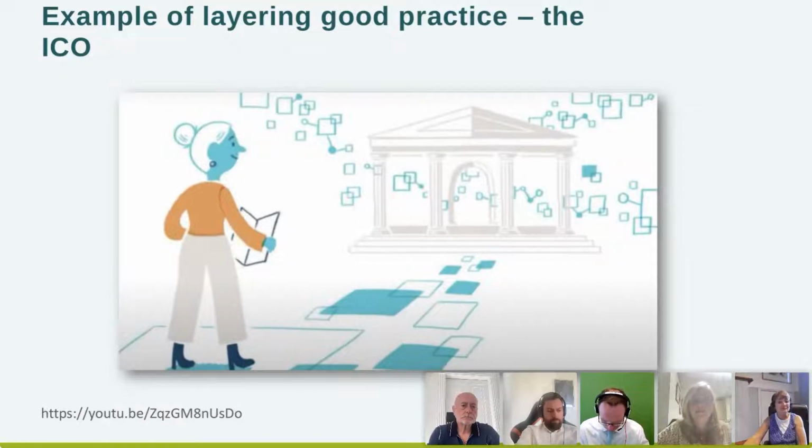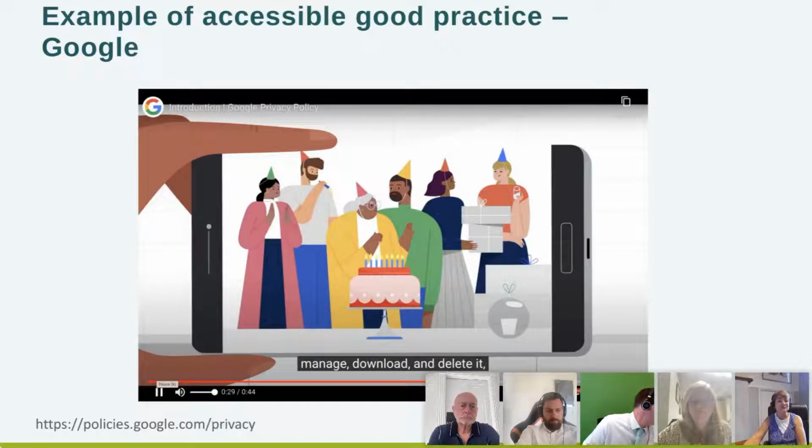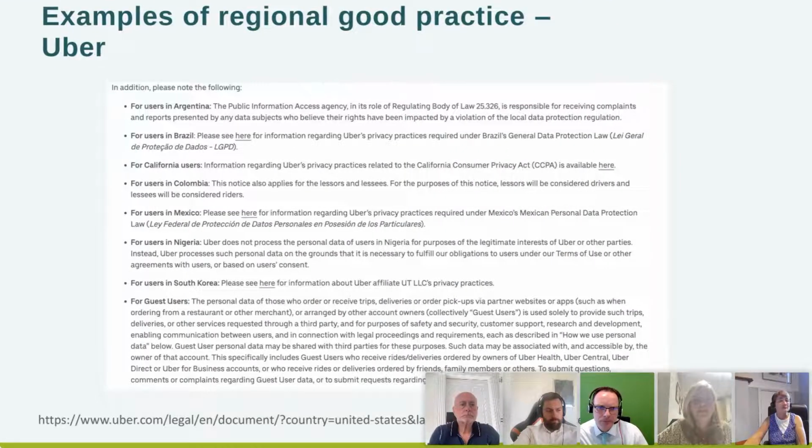So the ICO is still one of the best in that they have animations, they have a layered policy, and they use language that's nice and clear. Google, whatever you might think about Google, they've put a lot of effort into their privacy notices. They've produced some really nice videos and clear language, but also they've made it accessible. So you can see that you can read the narrative as they go through their videos. So that's quite interesting. Uber, even though it's a lot of words, they've put in policies for each of their territories. So they're clearly highlighting to people which territory they should worry about.